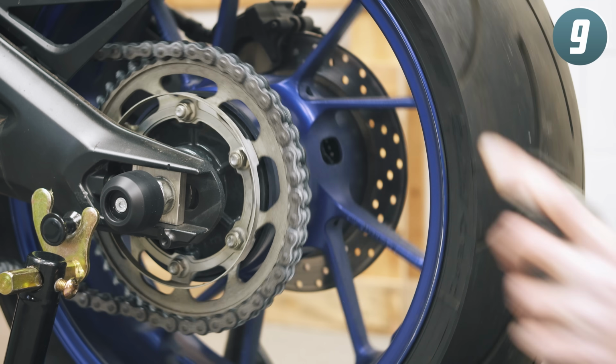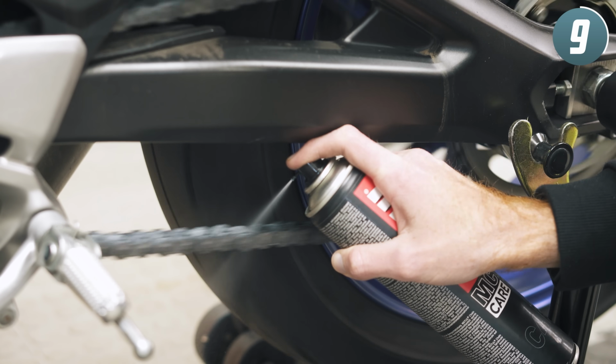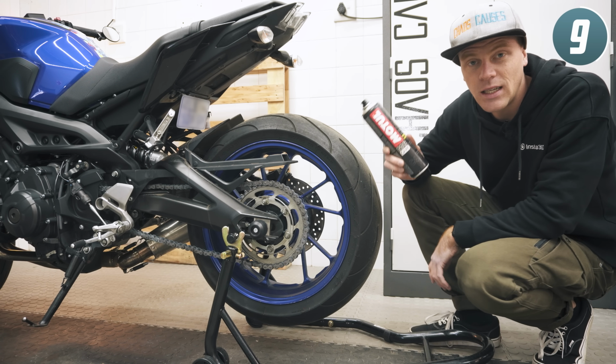I love this idea because if you spray lube like this, it's neat and tidy, but everyone complains that you should lube the inside of the chain instead. But if I lube it like that, I get more on the floor than on the chain. So let's try Houdini's creative trick.